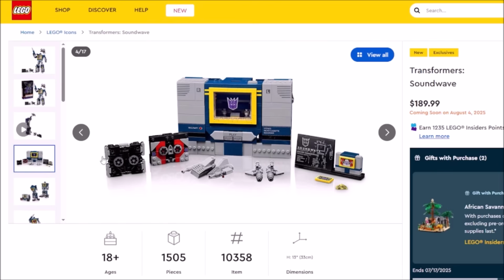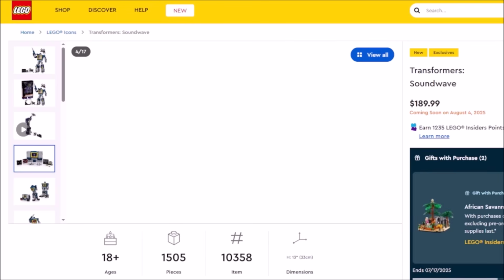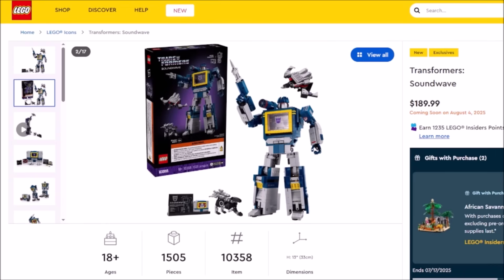Other accessories he comes with, let's see, a plaque, which the other Transformers sets do as well, so no surprise there. And I love that he comes with a smaller version of himself as the cassette player, because in the original 80s cartoon, this man would shrink down to the size of a normal cassette player, and I think that's what this is supposed to be representing there. Makes a lot of sense, and I really love that detail.